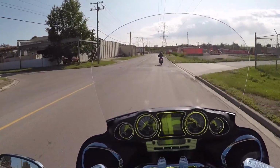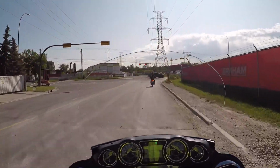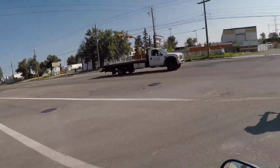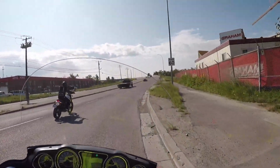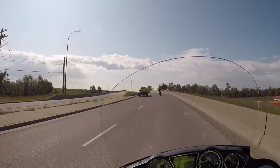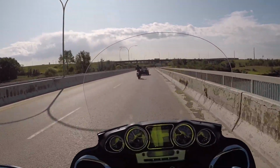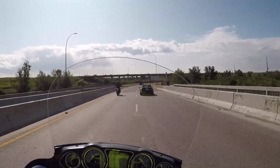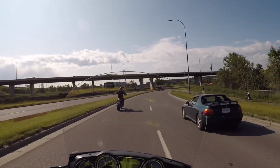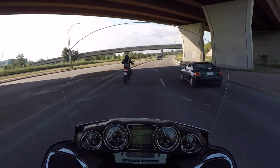So it looks like red line is about 6,000 RPM. And these bikes are meant to be ridden at about 4,000. A lot of people make the mistake of shifting into the overdrive gear way too soon. So most times, from what I've read, and owning my 2014, you're going to be in 5th gear at 110, 120. And you won't go into 6th unless you're on the interstates in the United States going 80 miles an hour.